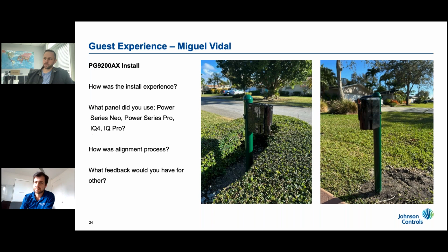That's why they were getting a lot of false alarms. So we obviously ripped all that out. We put aluminum posts, fence posts, heavy duty. We dug them in the ground. We painted them because that's what the customer requested, and obviously we slapped in the 9200 on those posts.